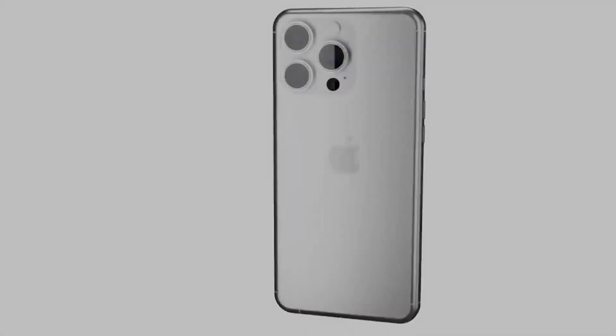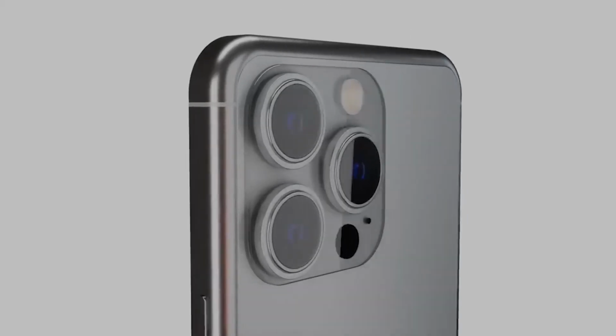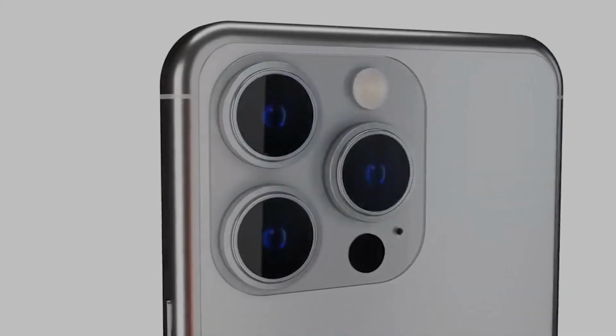The iPhone 15 smartphones will have a back camera of 48 megapixels. The attention to detail and saturation of the images will be top-notch.